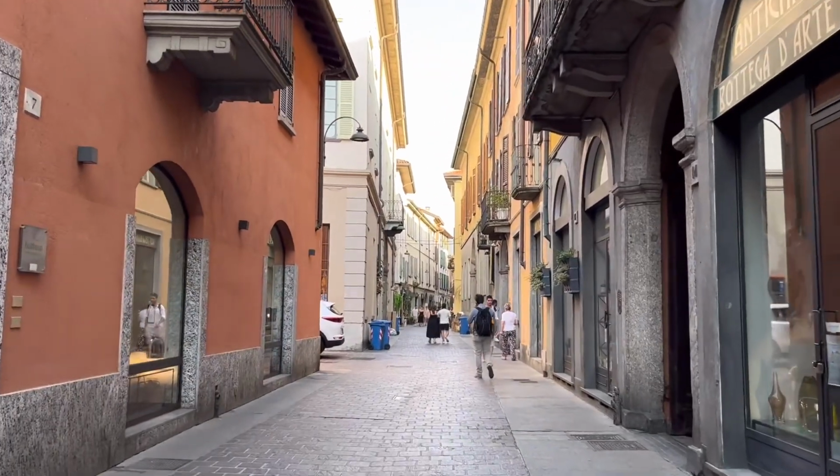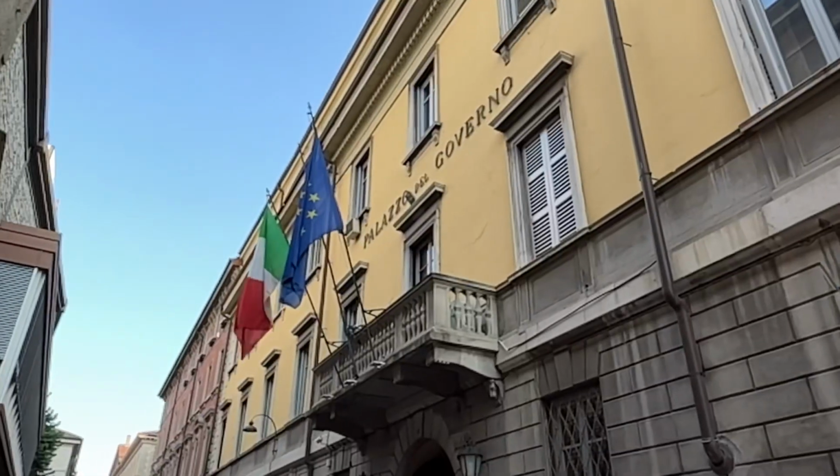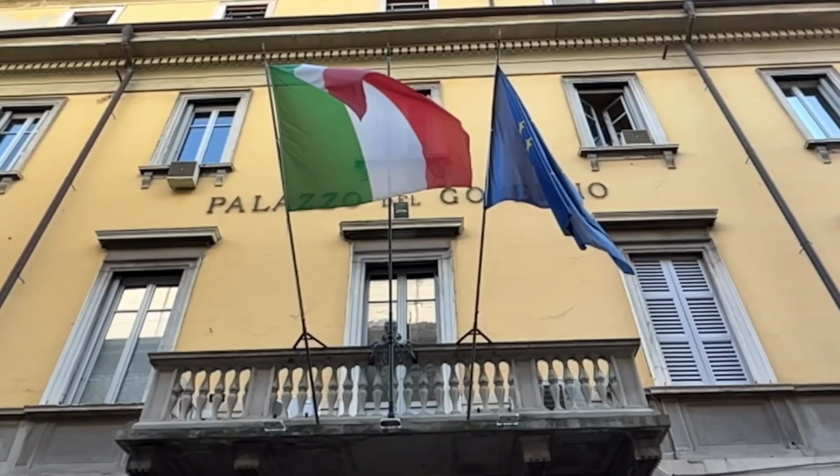Even though we weren't able to see the most famous places in Lake Como, it's still very much satisfying and indeed a wonderful day.